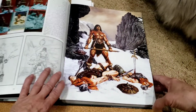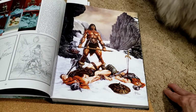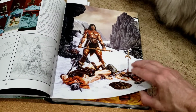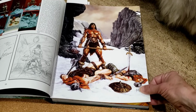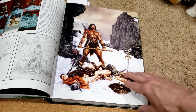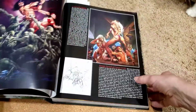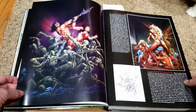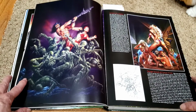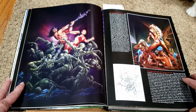We've got another Tarzan full color painting over here from 1999. Not Tarzan, I mean Conan. He does a lot of Tarzan too. But got the bloody axe this time. And another one. Conan the Rogue.